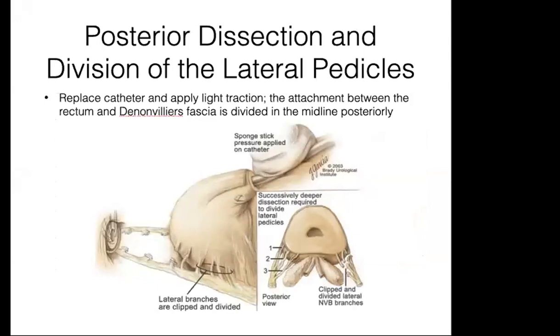So after that, you proceed with the posterior dissection and division of your lateral pedicles. So you replace the catheter and apply light traction. The attachment between the rectum and the Denonvilliers fascia is divided in the midline posteriorly. At this point, the lateral pedicle can be divided safely on the lateral surface of the seminal vesicles without injury to the neurovascular bundle. The lateral pedicles are thick and therefore need to be divided in a sequential way.